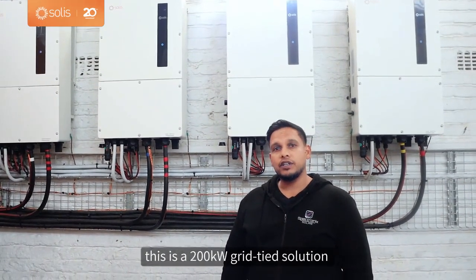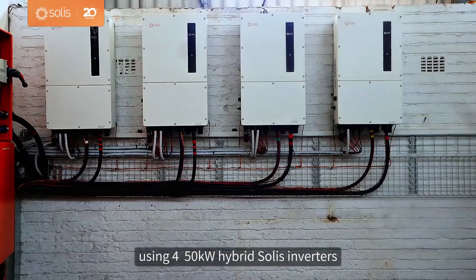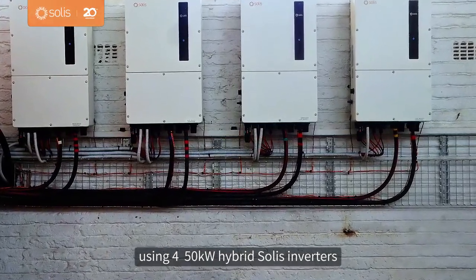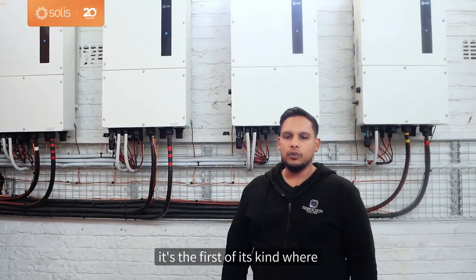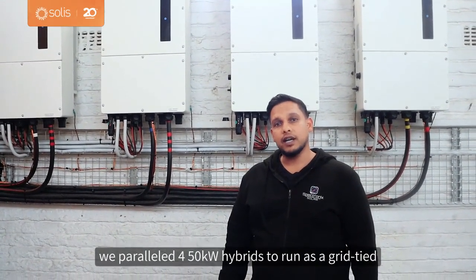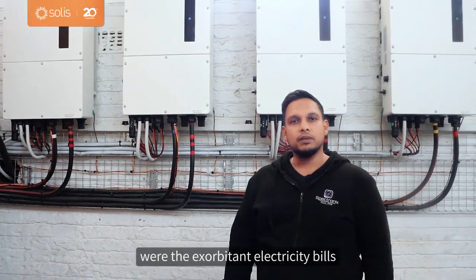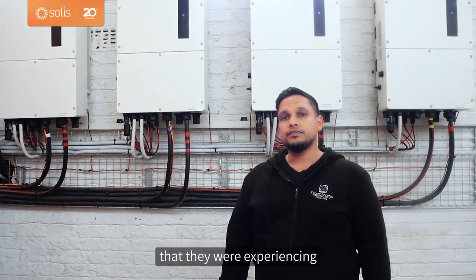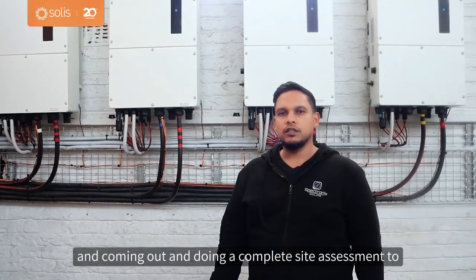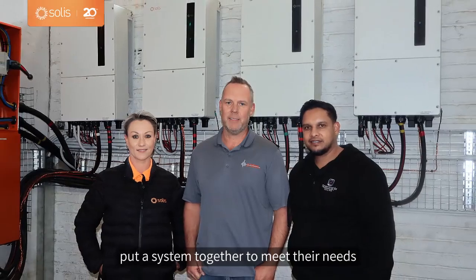This is a 200 kilowatt grid tie solution that we've done in the south of Joburg using four 50 kilowatt hybrid Solis inverters. It's the first of its kind where we've paralleled four 50 kilowatt hybrids to run as a grid tie. So the challenges that this client faced were the exorbitant electricity bills that they were experiencing, and that led to them contacting us and coming out and doing a complete site assessment to put a system together to meet their needs.